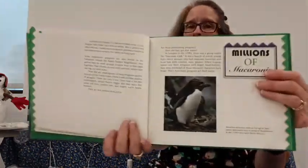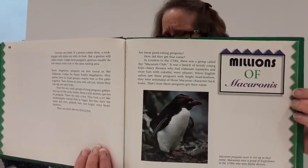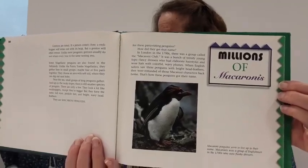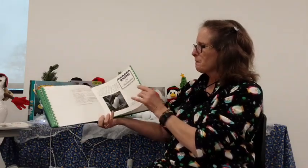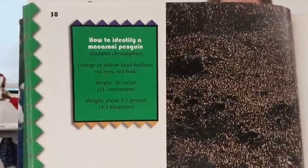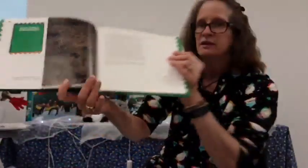This one is called Macaroni Penguin. Do you think he likes spaghetti or macaroni and cheese? I just don't know. But he is called the Macaroni Penguin. Look at all the macaroni penguins. All those little specks on that mountain.